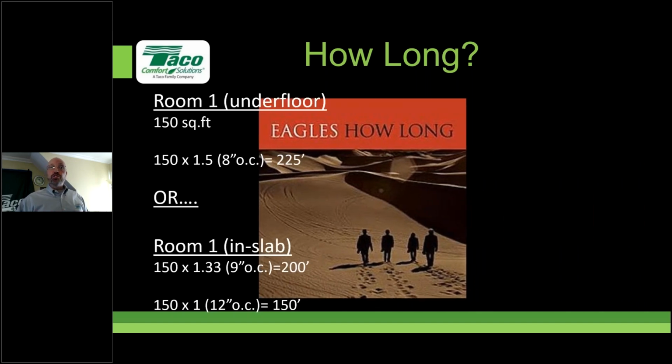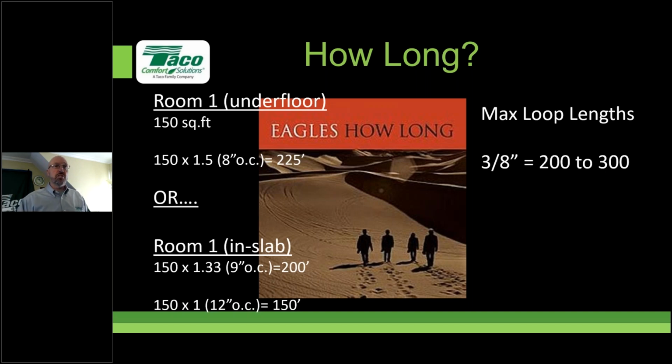Now, there are some rules of thumb on maximum loop lengths. It's also going to be based upon your pipe size, which one you're going to use, whether it's going to be a 5/16 pipe, 3/8, 1/2 inch, 5/8, 3/4. Usually it's the 5/16, 3/8, 1/2 inch that is most common residentially. Then we go larger for snow melt and commercial applications. But if you're 3/8 tubing, it's around 200 to 300 footers. There's a lot of variables that come into play there. You've got to do the math. 1/2 inch, 250 to 350 footers.